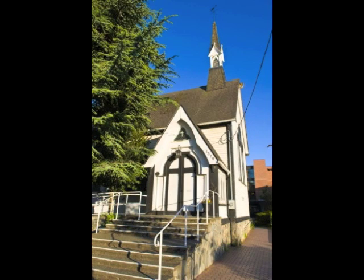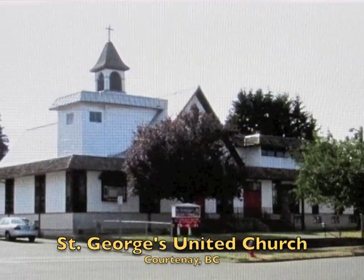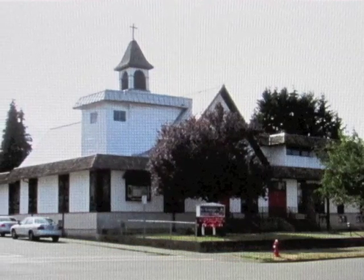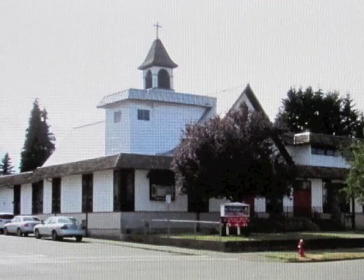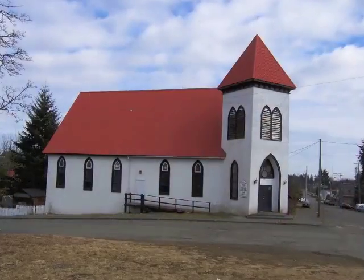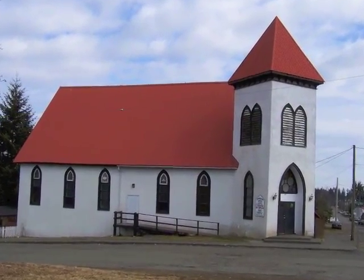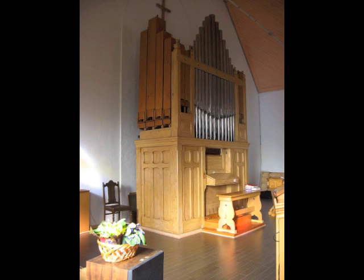The Alfred Hunter organ was offered for sale and purchased by St. George's Presbyterian Church in Courtenay, now St. George's United Church. In the mid-40s, St. George's purchased a Hammond organ and donated the Alfred Hunter to Cumberland United Church. The congregation is to be commended for taking such good care of this historic instrument.